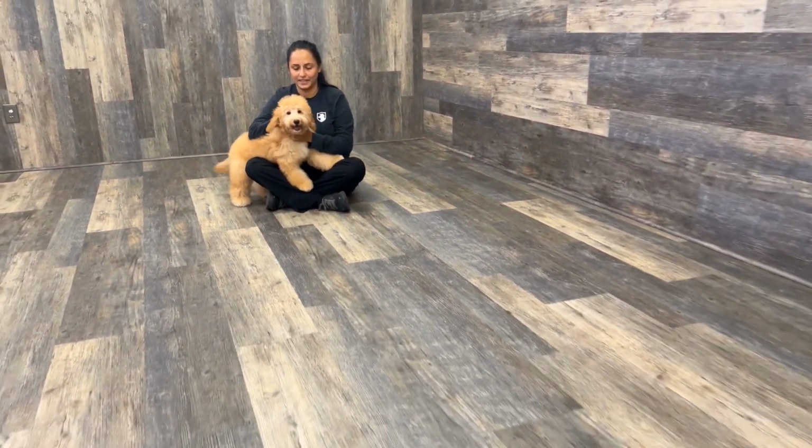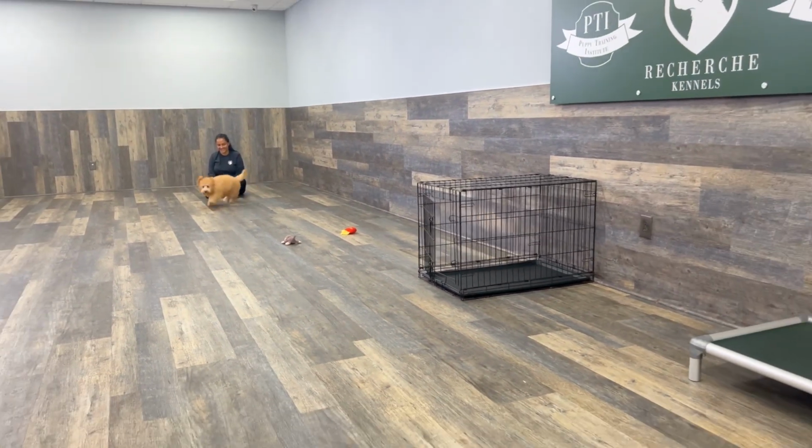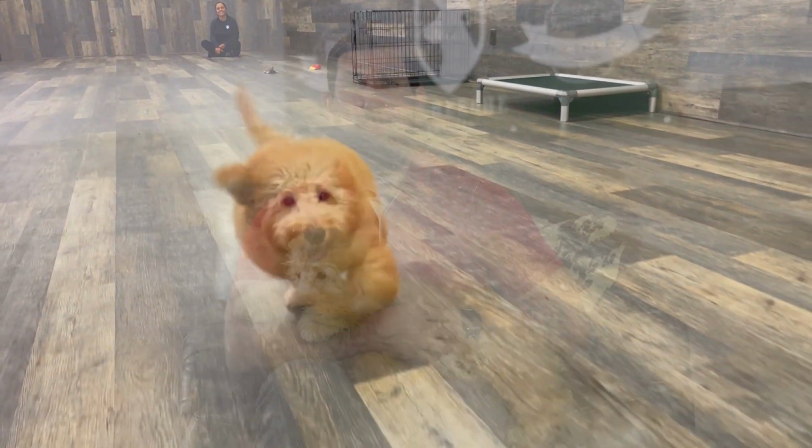And then she's fairly confident. She's doing really well in training, as we're going to show you. She takes a little bit of time to warm up to new people, but she is very confident in just about a minute. So she's doing really well in training.